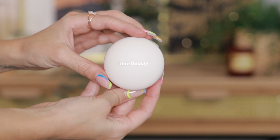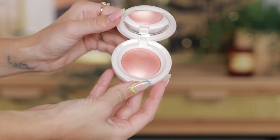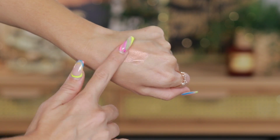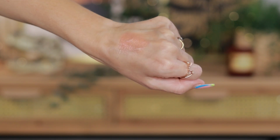These are somewhat of the same formula as the highlighters, which means that they are a baked powder formula that when you touch your brush in this, it picks up a lot. You get a lot on your brush. It's very easy to get a metallic cheek, which is maybe easier to work with when it comes to a highlighter, because you're kind of expecting that.